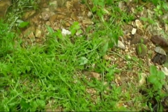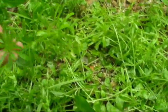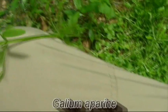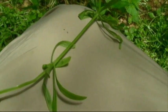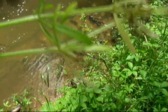Here I come across another big patch of chickweed. And mixed in it, these are cleavers. Try to show you. They're called cleavers. They have little stickies and they cling to your clothing. Both the cleavers and the chickweed are great to chop small and boil up. Here's another shot of cleavers that are stuck to my skirt. Can't shake them off. It's like Velcro.